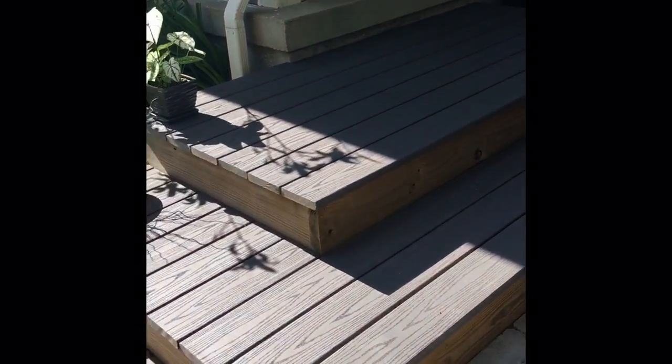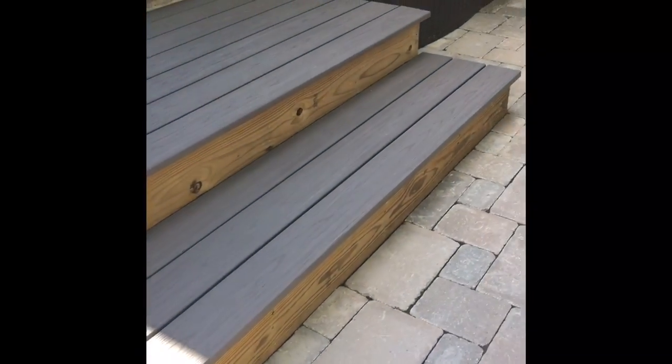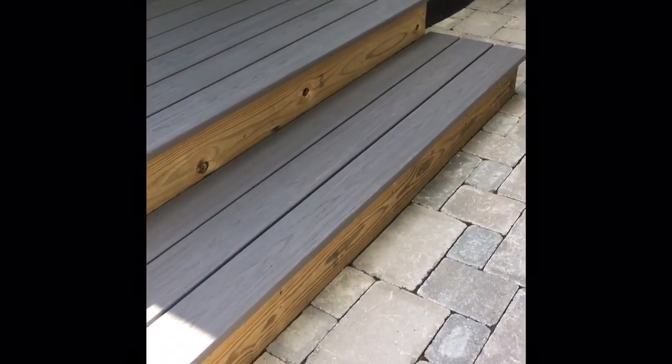Hi Cloudy. I don't know if you can see it with the sun, but this is new decking that we got here in the fall, and we're probably gonna end up staining that wood right there. And a little storage container back there.